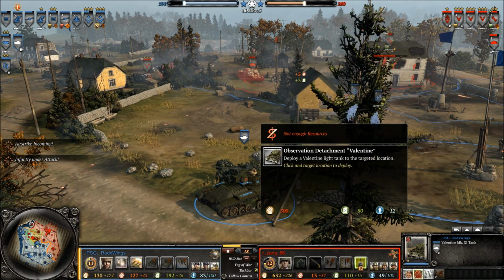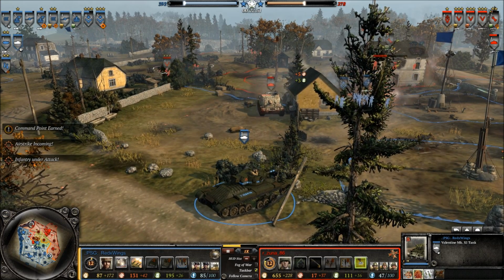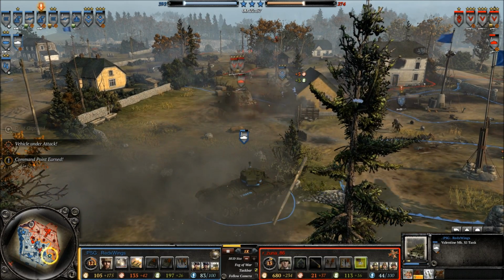And in theory, of course, you could try calling in a lot of them. Try to rush your opponent. That is theoretically possible. I'm not entirely sure I'd call it cost effective though, but it's there for those curious.